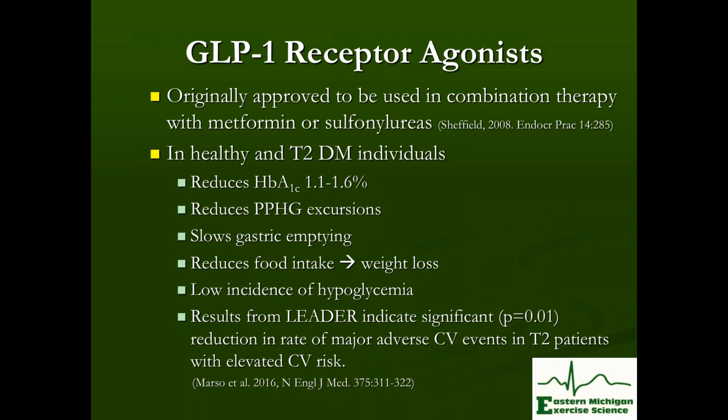The big thing with the GLP-1 receptor agonists, especially the new one, liraglutide, is the results from the LEADER trial. LEADER was a major study on liraglutide, and it stands for, I can't remember offhand, liraglutide in diabetes extended results. Can't remember the exact title here, but it showed significant reduction in the rate of major adverse cardiovascular events in type 2 patients with elevated cardiovascular risk. So where at one time, glucophage itself was considered the main diabetes go-to drug, some of these newer drugs are now trying to make claim for, hey, I can do this too. And liraglutide is one that's shown a lot of promise.